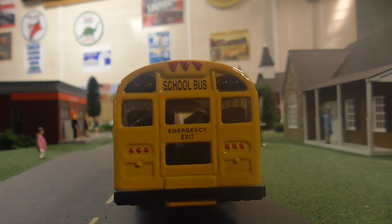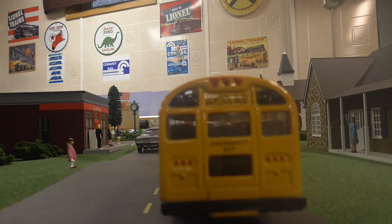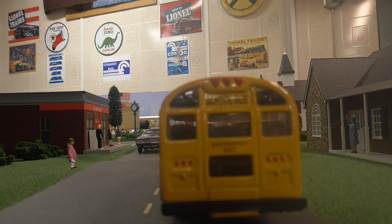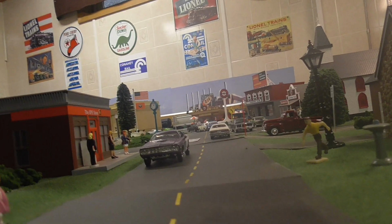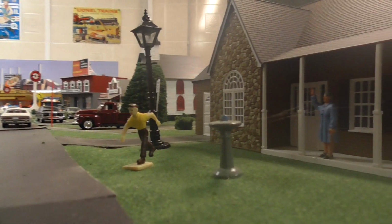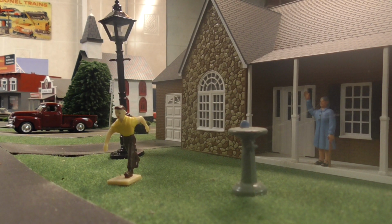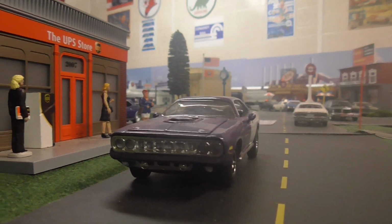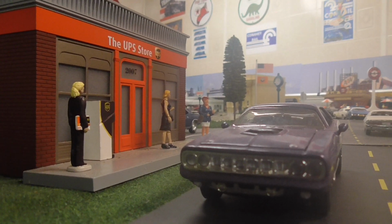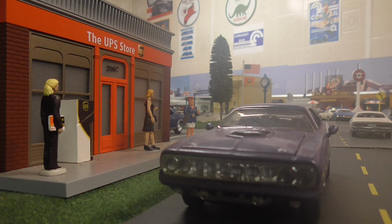And we're up to a school bus here. The stop sign is out on the school bus, so we'll have to wait for the bus to pass and go from there. Alright, so we'll continue here. And looks like the kid missed the bus, so he's chasing the bus down. Here we have a Plymouth Cuda passing by the UPS store. Anybody need to ship any UPS packages? We have the UPS store.